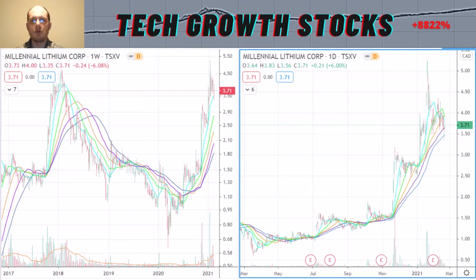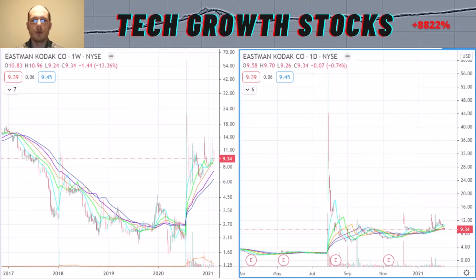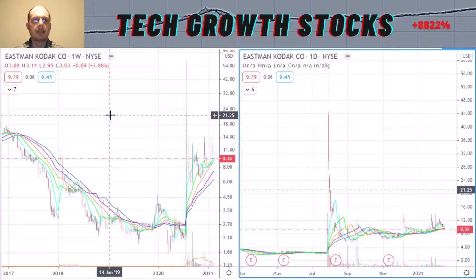Now let's have a look at the next top 3D printer stock for 2021. And as you can see, it is KODK, Eastman Kodak.